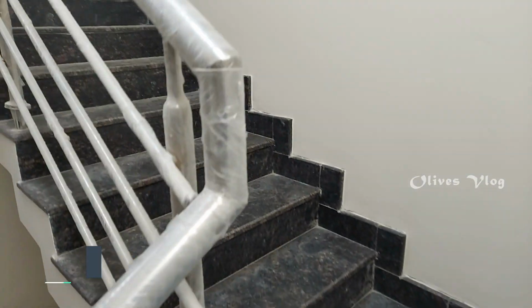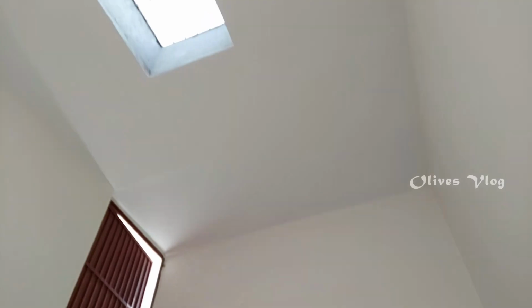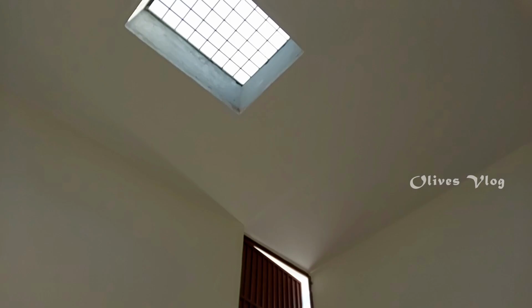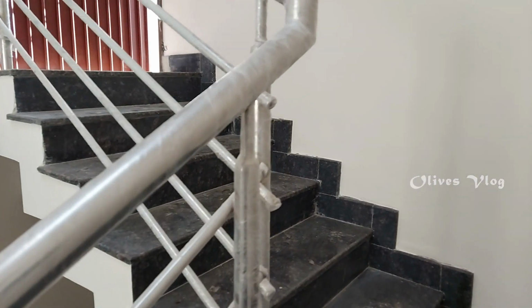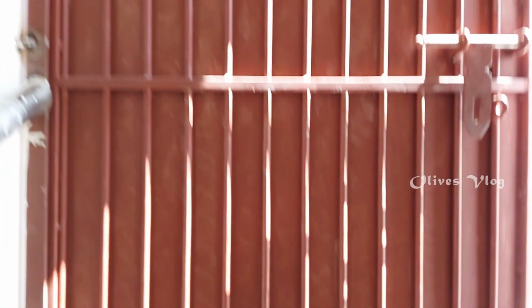Let's move on to the terrace. The nearby locations are Ramamurthy Nagar, Kaggadasapura, Kalkere, Horamavu and Banaswadi. Safety door also provided.